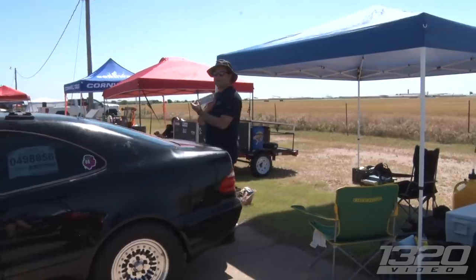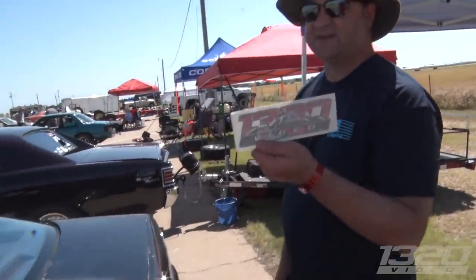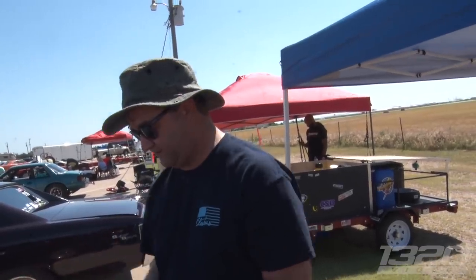How's it going? Good timing, guys. Oh, hell yeah, I gotta put that sticker on. Where should I put it? This one's staying on the car, so. If it's staying on the car, it's gotta go either here or up there in the center. I was thinking right there. Deal. All right, make it happen.